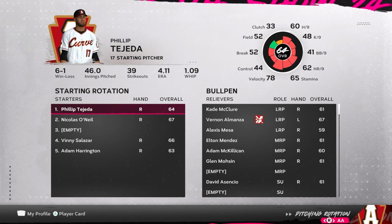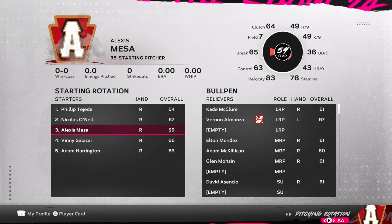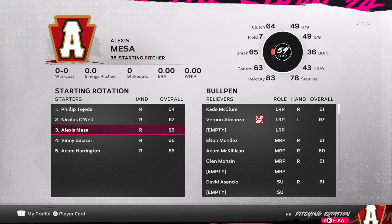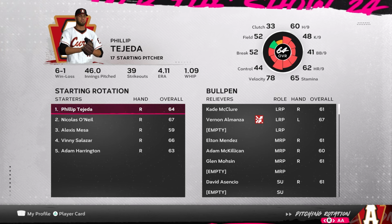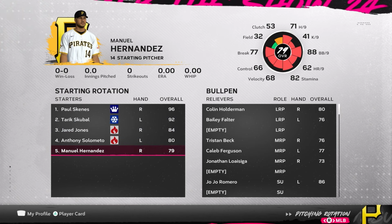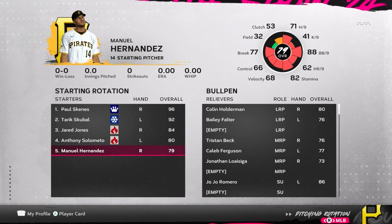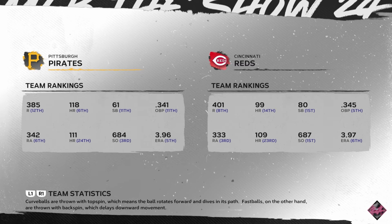And in Double-A, we need to make a move as well. Alexis Mesa is going to move into a starting position from Single-A. Philip Tejada got moved into the starting rotation because of an injury as well. And the move we made in the big leagues was to bring Manuel Hernandez back up into our rotation. He'll be pitching in 4 days. There's a notification. Big trade in the league. Big series against the Reds.